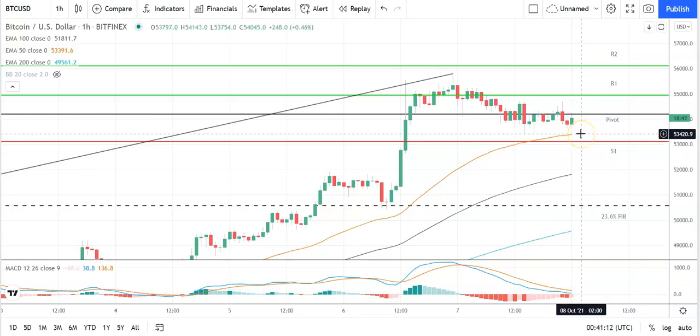On the EMAs, still a bullish signal, 50 pulling away from the 100 and the 200, suggesting further upside ahead. So key, move through the pivot at 54,192, break through 54,500 levels to bring resistance levels into play.